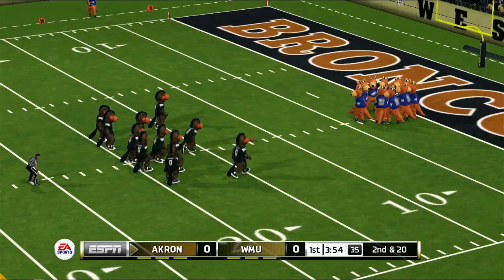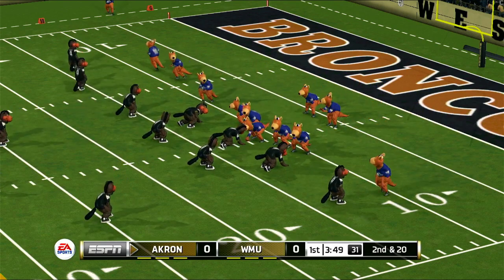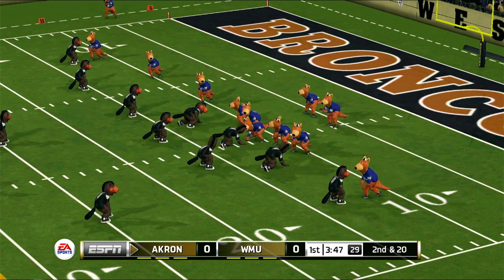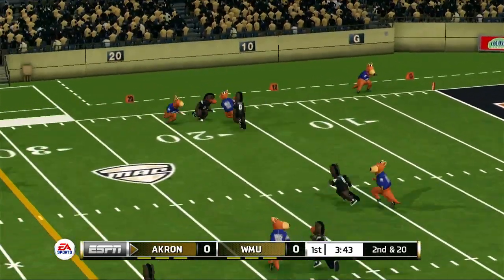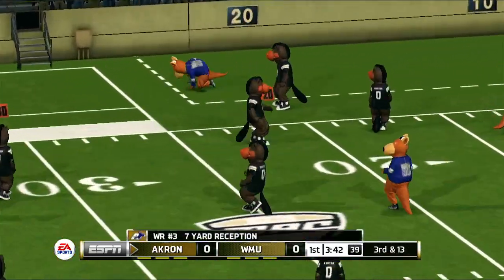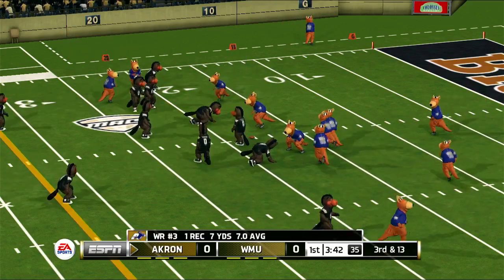They find themselves in a hole here after that sack. It's second and long. Fires out to his receiver. He's pushed out of bounds at the 18-yard line. That'll make it third and 13.